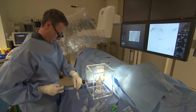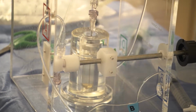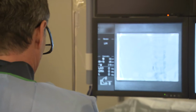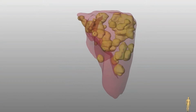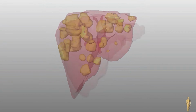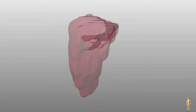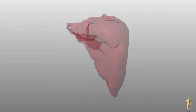In the SIRFLOX study, patients who received SIRFLOX treatments were 3 times more likely to have a complete response than patients who received only chemotherapy. This is actually very nicely illustrated by the CT scan of a patient's liver 4 years after they received SIRFLOX treatment, demonstrating a durable, lasting, complete response in this patient.